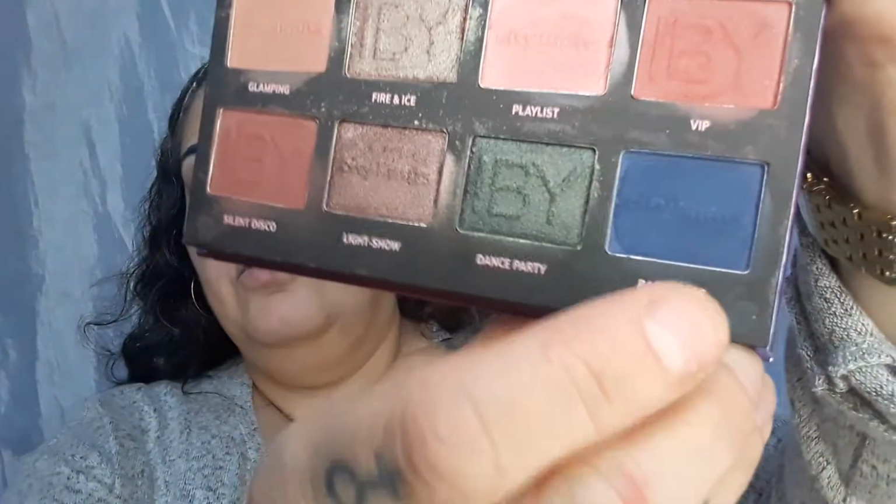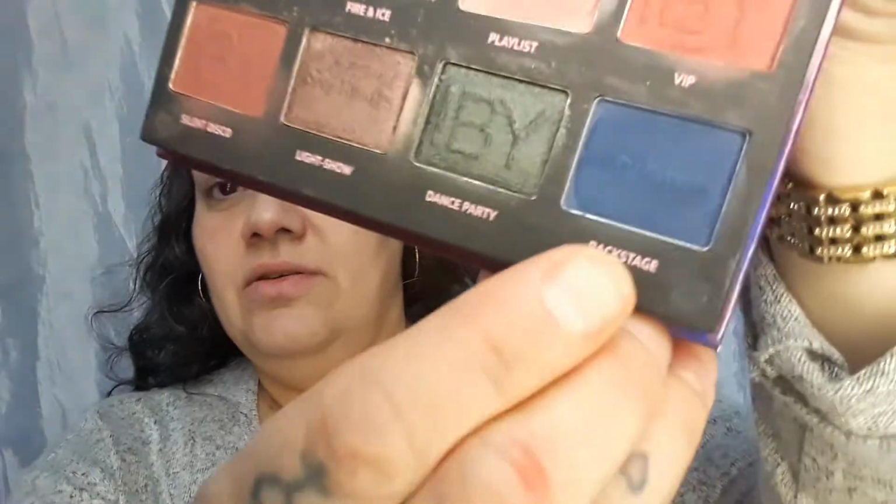And there's a light pinkish tint, but it's nothing that's a big deal. Okay, so I took out a few things. I took out this City Limits by IBY. Take out the plastic. And it has a nice dark blue here. And it's called Backstage.